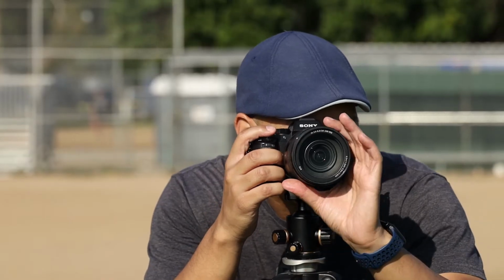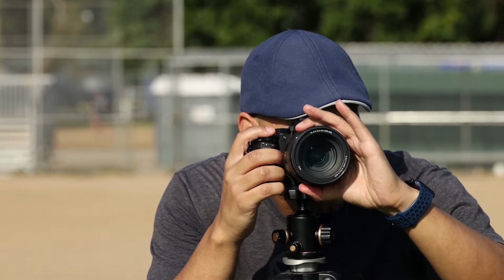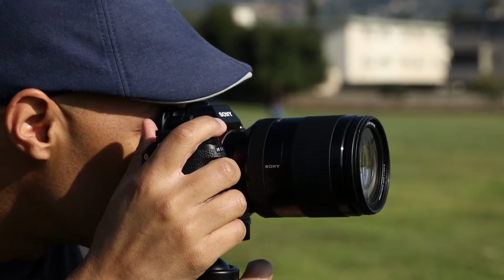For me personally, I prefer the convenience of zooms, but I also like having a couple good primes for certain situations that demand better quality and faster apertures.